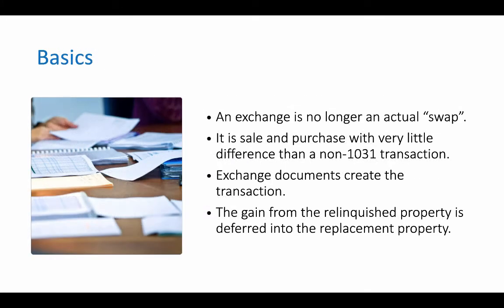Some basics. An exchange is no longer a swap. A long time ago, people had to swap deeds to qualify for an exchange. Now it's pretty much like a sale and purchase with very little difference. The 1031 exchange transaction is very similar to a closing, and we'll get more involved with that momentarily.